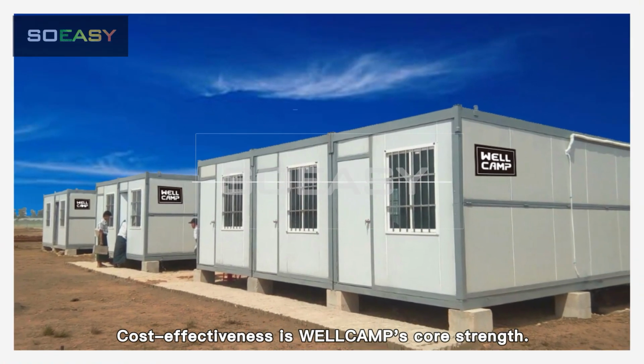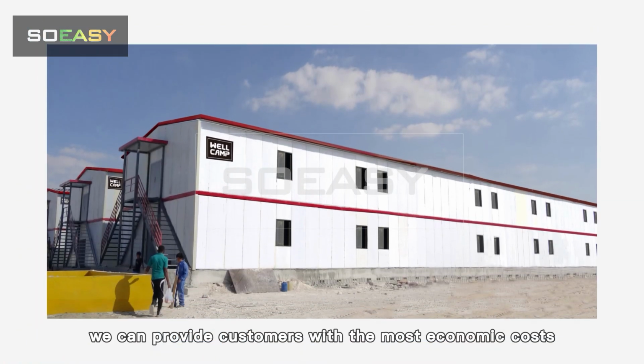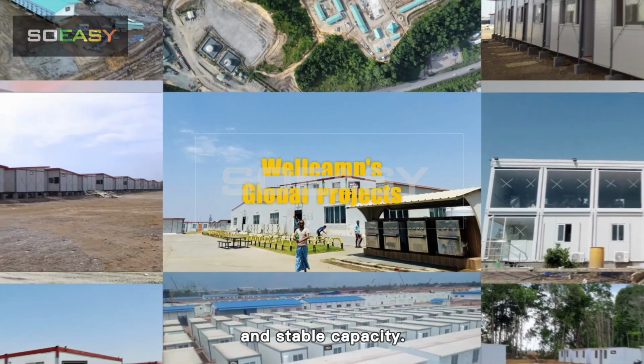Cost effectiveness is Welcome's core strength. By optimizing supply and production, we can provide customers with the most economic costs and stable capacity.